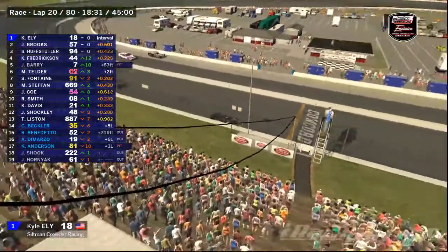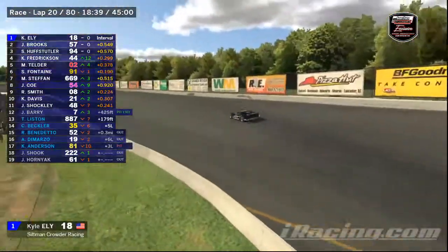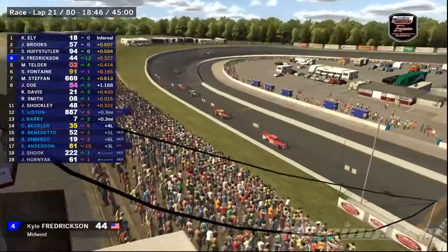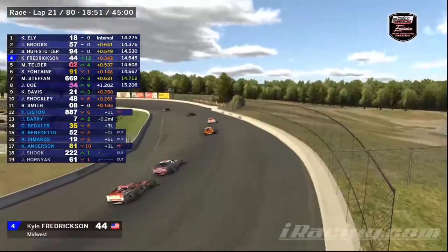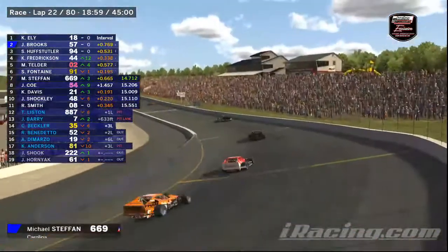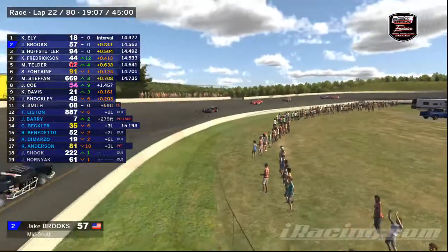And we are back racing. Kyle Eli is moving along there with no time to spare. Brooks is hanging on to that second spot. Huffstutler in third, and Fredrickson is in fourth. And as you can see, Fredrickson has Teller and Fontaine there right behind him, and also Michael Steffen is following there. This is Michael Steffen, the 669 car. So let's take a look here at the leading guys. Eli has got a bit of a distance, 0.8 of a second now. Jake Brooks.